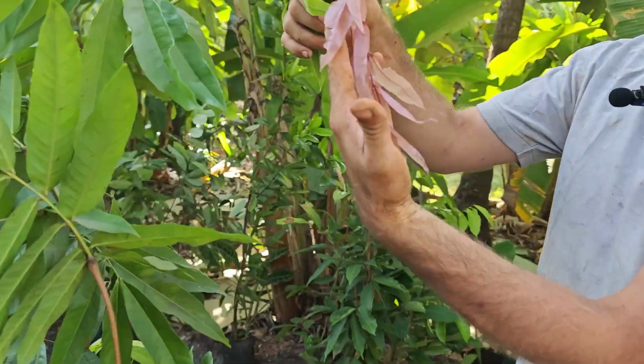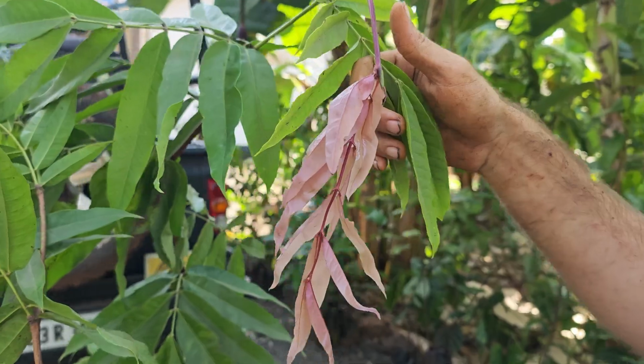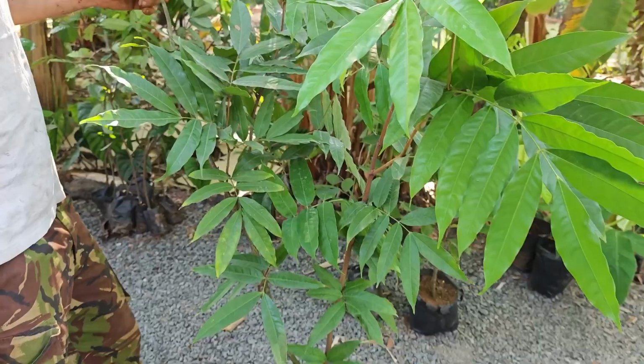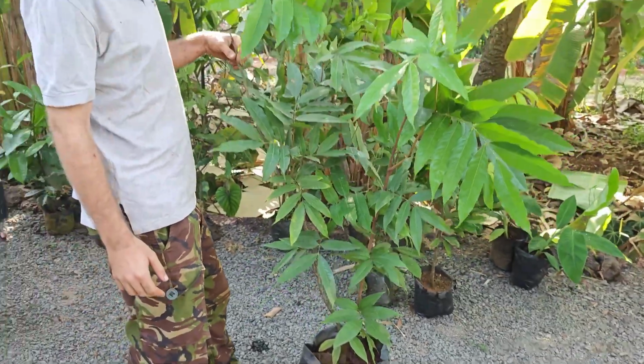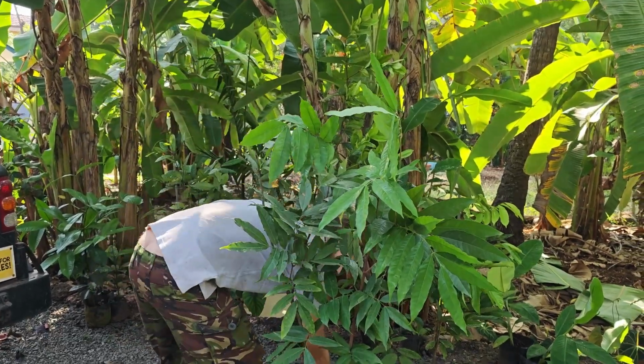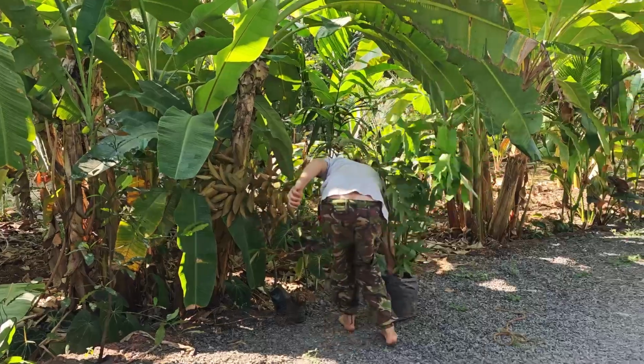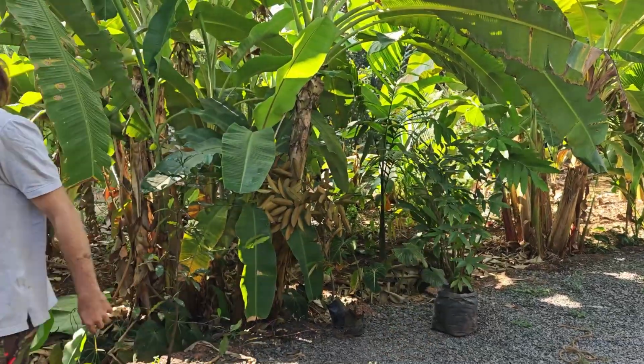So when the new leaves come out, they end up unfolding and they come out in these incredible colours. It's not a very easy plant to find, which is why we've gone and bought 5 of them straight out. So very, very happy with this one. Incredible landscaping, ornamental tree, evergreen, native, and also auspicious.